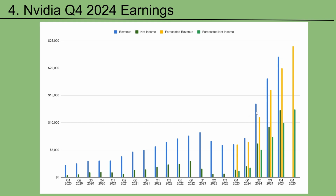Just outstanding growth. Look, if you look from Q1 2020, quarterly revenue was about $2.5 billion. And now we're looking at revenue at the 12, 13 billion range, and now at the 20, 22 billion range. And so as of Q4 2024, another outstanding quarter. Revenue far outpaced previous quarter and previous year, and also far outpaced forecasted revenue and forecasted net income.